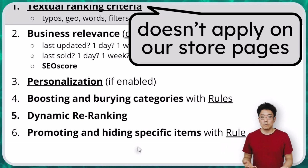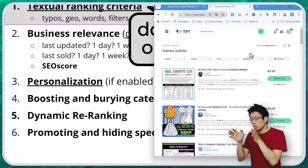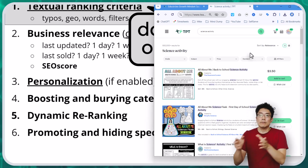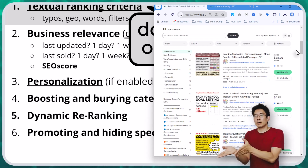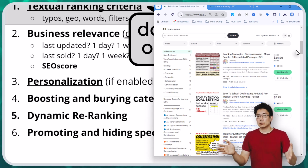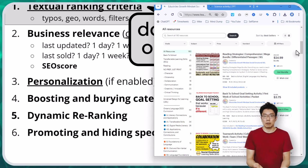And you can have a rule that will replace the search term. I also don't think the first 7 rules of Algolia apply, because the first 7 rules are about figuring out which resources in the TPT database are relevant to the search term that you're looking for. And that's based on the keywords that you typed in. But in our store, all of the products that you made are relevant to your store. So we can ignore the first 7 rules because we're not looking for specific keywords. We're just showing all the products made by this particular TPT seller.